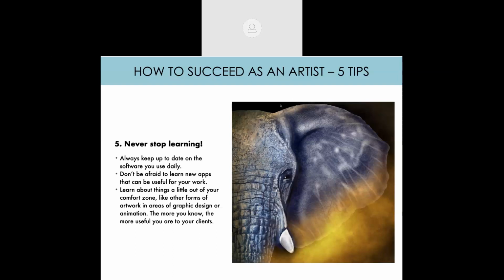And this is just another illustration from my sketchbook series. Just an African elephant. And that was created in Procreate on my iPad.